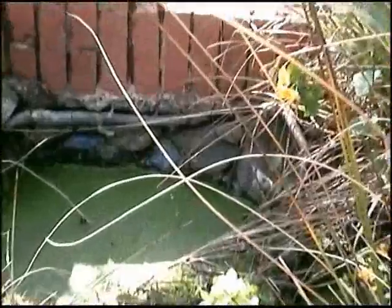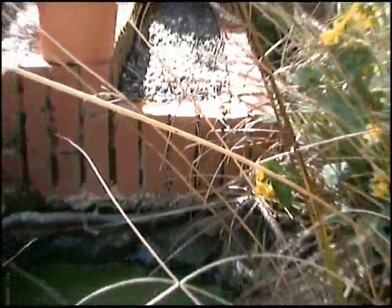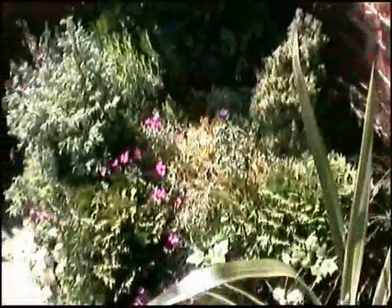But our frogs, do they use the little slopes? No. They climb out onto that rock and jump up the bricks. I was kind of hoping maybe there'd be a frog out, seeing as how it's sunny today, but no such luck. That was the rockery that we made from the earth that came out of there.